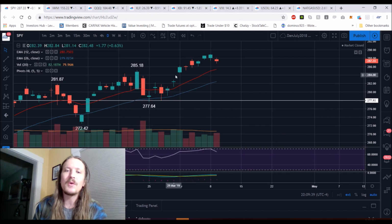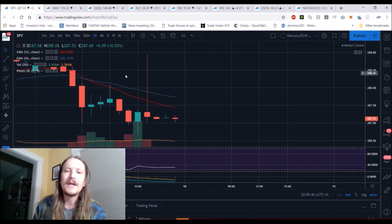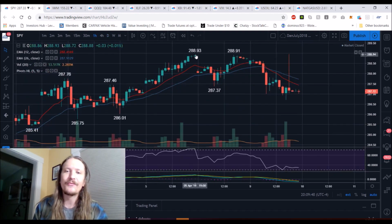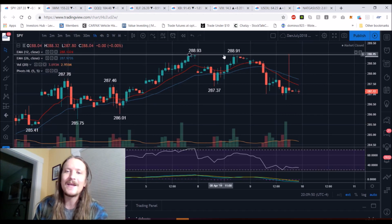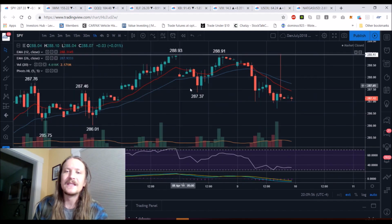We do have a gap to be watching. That's down at 282.84. And we had the top marked by a bit of a double top, including extended hours. Here's the Friday after hours high, and then the high of yesterday. And that's both 288.93, 288.91. And that's a double top and then a loss of the hourly support level.